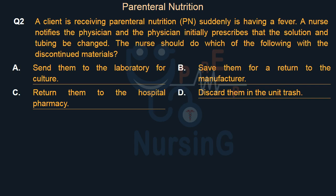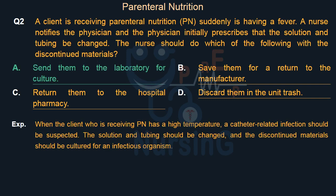Right answer is Option A. Send them to the laboratory for culture. When the client who is receiving PN has a high temperature, a catheter-related infection should be suspected. The solution and tubing should be changed, and the discontinued materials should be cultured for an infectious organism.